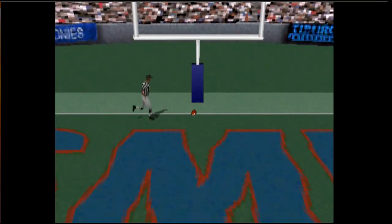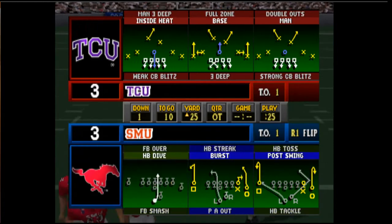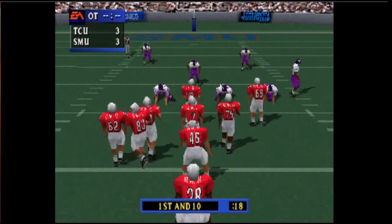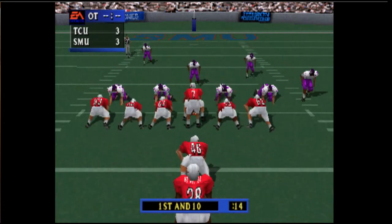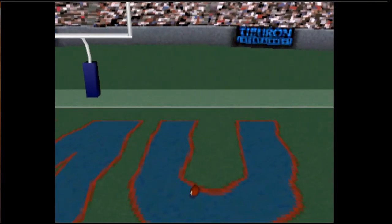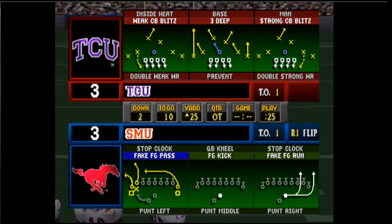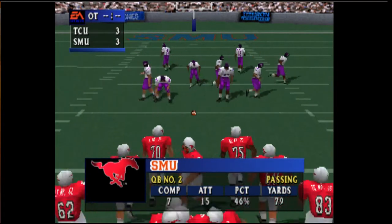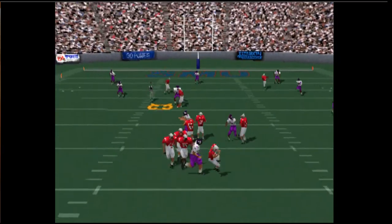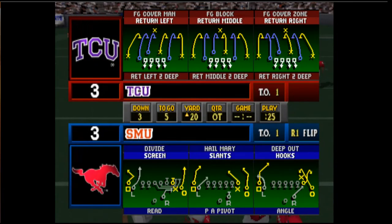The kick is no good. SMU ball, first and 10. Incomplete pass, intended for number 6. Second and 10 at the 25-yard line. Pass complete to number 83 for a gain of 5 yards.